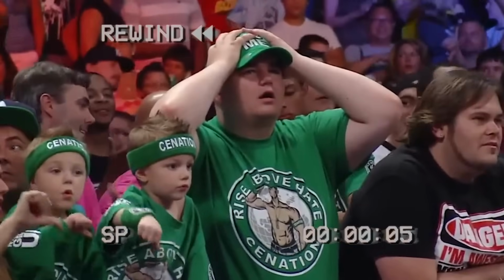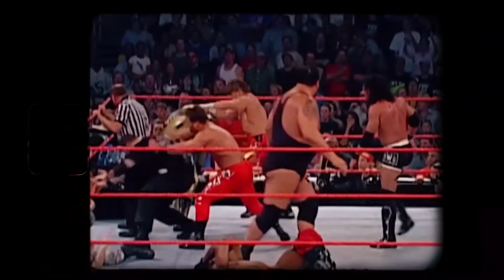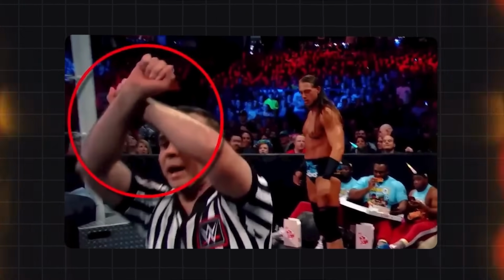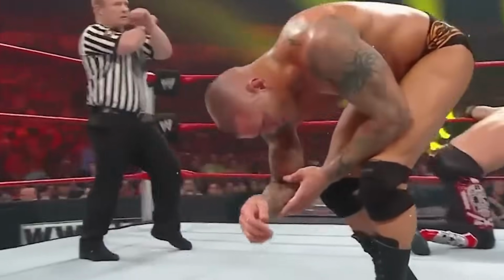So next time you're watching a match and see that X go up, pay attention. It's probably the real deal. It's a small gesture with a big meaning in the wild world of wrestling, where the lines between reality and drama are always being blurred.